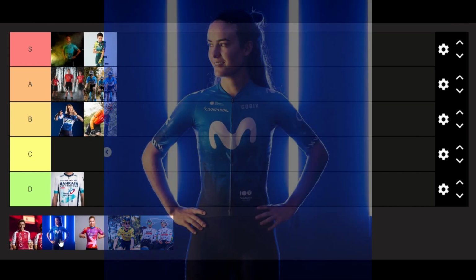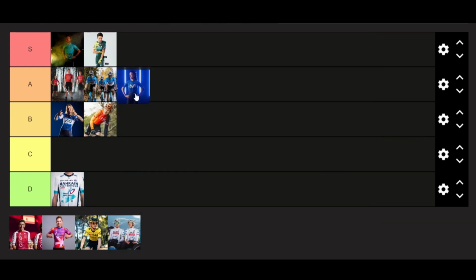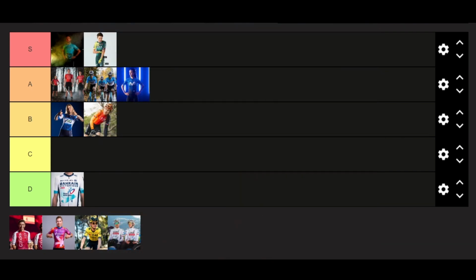Next up is Movistar. Now, I think you might start to notice that I've got a bit of a passion for blue, but this to me is an A tier. I like the fade into a darker blue and then fading into the bib shorts. I think all of these jerseys are almost going to look like skin suits, and I think that is a really cool design feature. But I also like the fact that it's not a straight fade and that it has these interferences, almost flaming sections of this darker blue going into the lighter blue. I think this is a really cool kit, and I think they've absolutely nailed it. I just think it's a little bit too bland to push to an S tier.